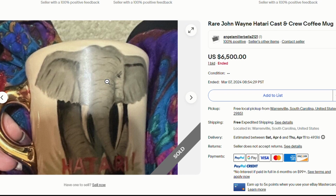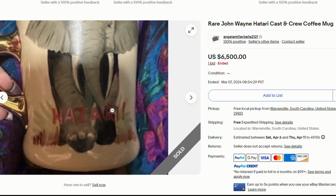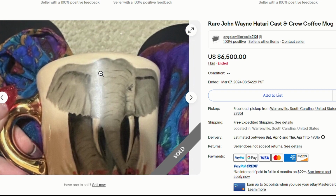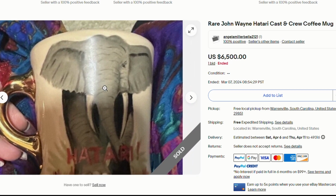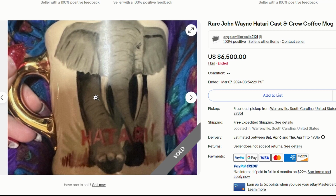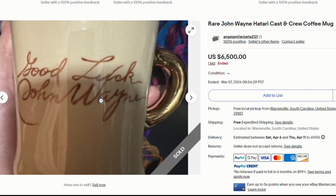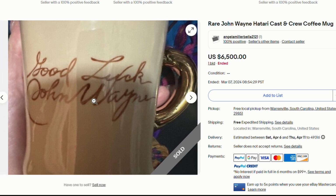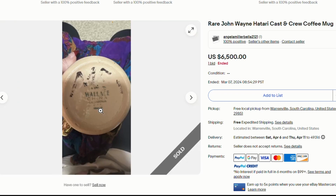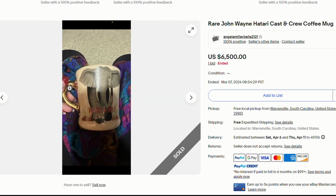And here's a rare John Wayne cast and crew coffee mug. So this is from a movie, and this sold for $6,500. There are a lot of cast members that work on movies, so that's pretty neat. This isn't something everybody can just go to Walmart and get, so how cool is this? And look, they even had John Wayne sign it when they cast these coffee mugs. That's so cool. That's very neat. $6,500. So keep your eye out for those movies.